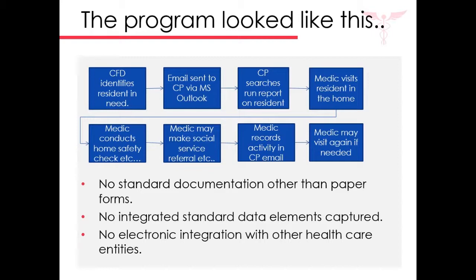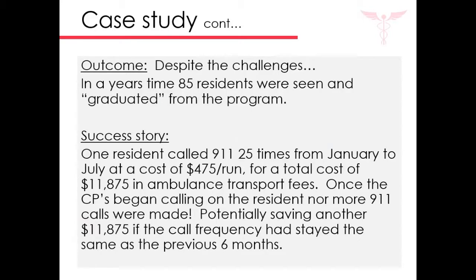There's no standard documentation other than the paper forms that they used, and that was a home safety assessment form. They would do a medication list form and sometimes come across some issues with medications. And then they would also leave some information for the resident in their home about how to get back in touch with the community paramedics should they need them. That was most of the standardization.